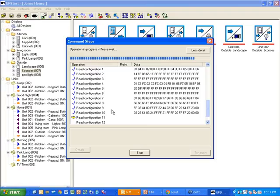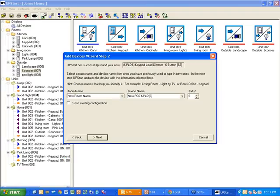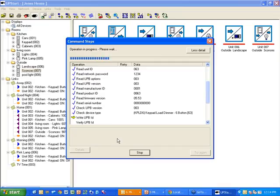So again, this takes about a minute. What room name do I want to put in? That's probably the living room, and I'll call it the keypad. It's automatically given it a unit ID. I'm going to erase the existing configuration. And you know what? I'm not going to erase the existing configuration, so it'll leave the default links 1, 2, 3, 4, 5, and 6 in it. Now it's going to write all this information down to the device, and it'll come back and say, hey, I'm all good.